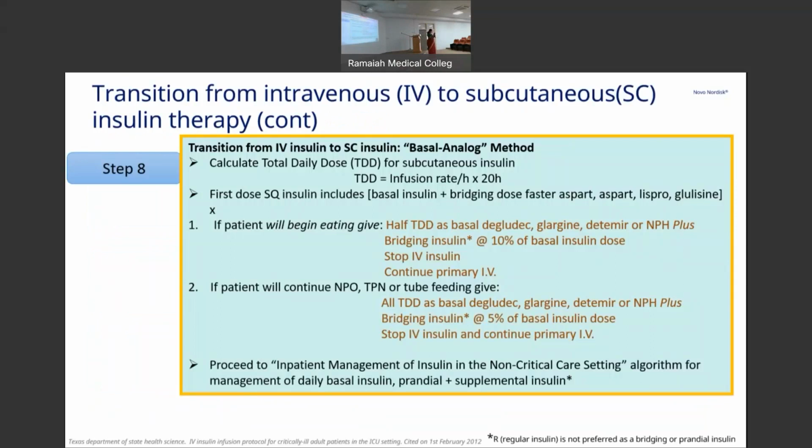You calculate the total dose required for the last 24 hours. How do you do that? Do you add 24 hours? You can do that, or you can take a representative time, maybe 8 hours multiplied by 3, or 6 hours multiplied by 4. But I think you should be adding that for 24 hours.